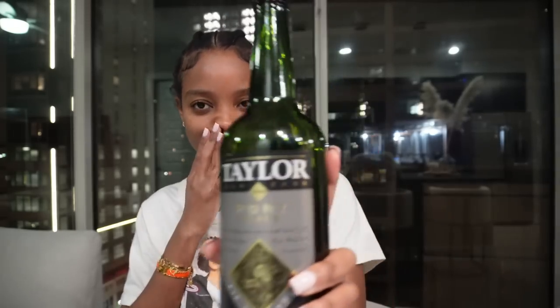Y'all, hold on. I gotta ask y'all something. Can you pass me this wine bottle? Why y'all ain't never told me about this wine? Taylor Port Black. I literally had two sips. And I'm feeling real good tonight. Yeah, I'm feeling real good tonight.